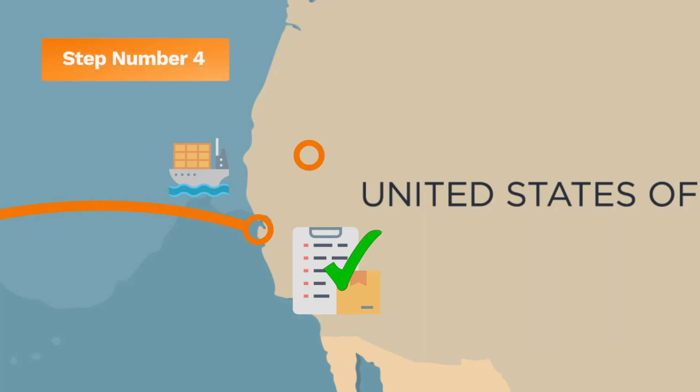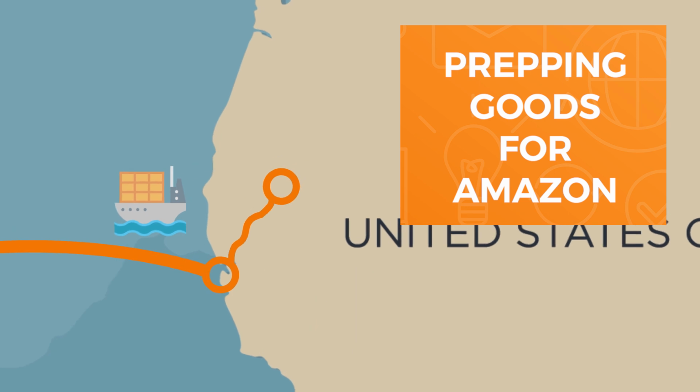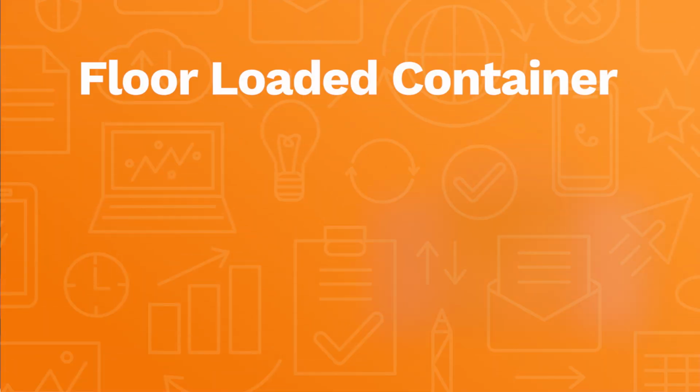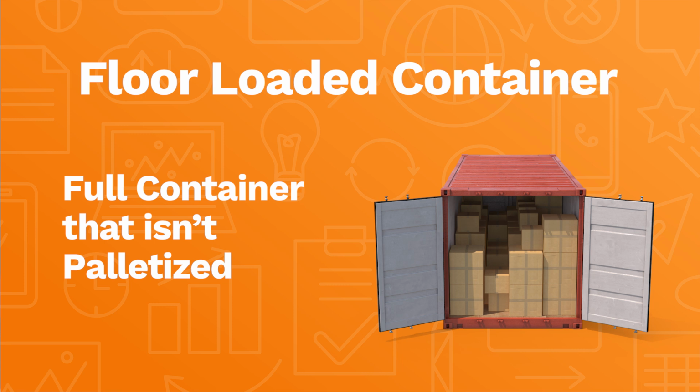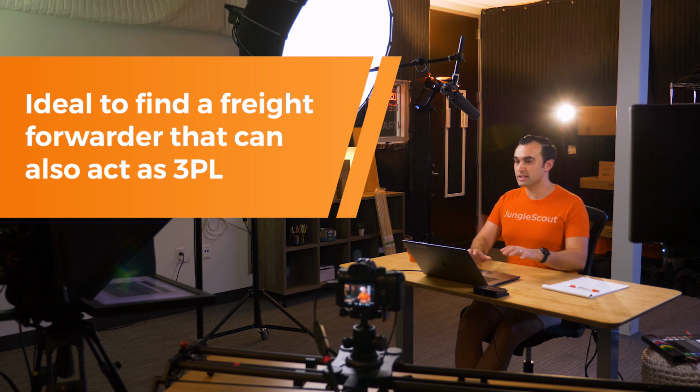On to step number 4. Your goods need to be prepped for Amazon, including being labeled and palletized. This typically takes place at a third-party logistics company, or 3PL for short. The only time you won't need any prep is if you have sent in a full container load that is floor loaded, which basically means that the container is full of your goods, but is not palletized. Usually it's best to find a freight forwarder that can also serve as your 3PL, just to streamline this process.